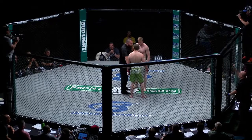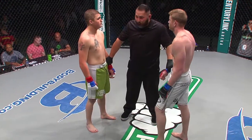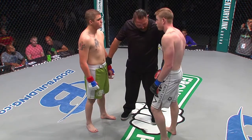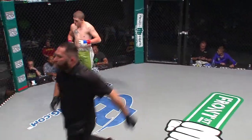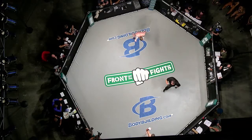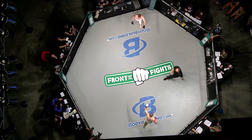As we're just about ready to go, Tim Cameron and Colton Armas. And again, when we saw Tim Cameron at Front Street Fights 11, he really came out with a lot of energy and took the fight to the ground and had a lot of success. We'll see what his approach is here against Colton Armas, who gets his first taste of MMA action.